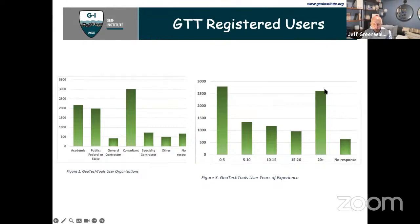And then, of course, there are some of the luminaries, the very experienced professionals, that probably go back and say, I need to remember about this type of analysis, and then take a look at geotech tools for that. But I like the graph from the 0 to 5, and when I talk to academics, which I hope there are some here on this call, I let them know that it's available, it's free to use, and certainly if there's any questions, you can get a hold of me or anyone else at the Geo-Institute.